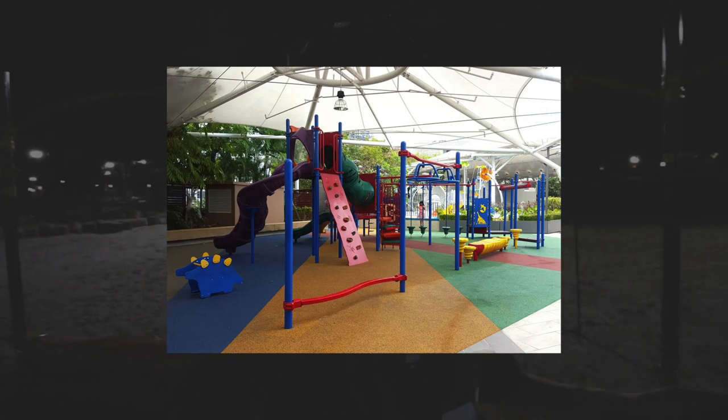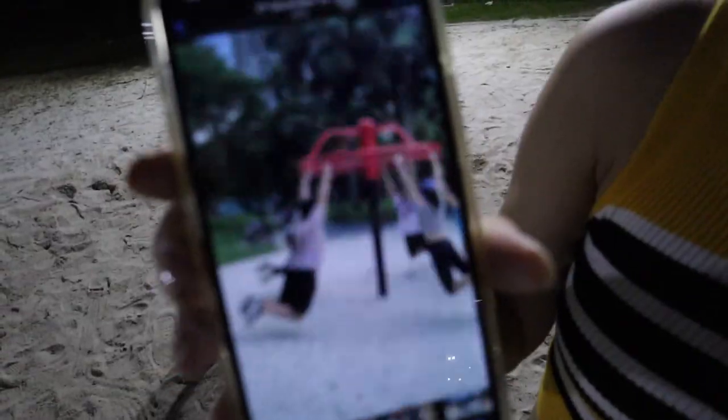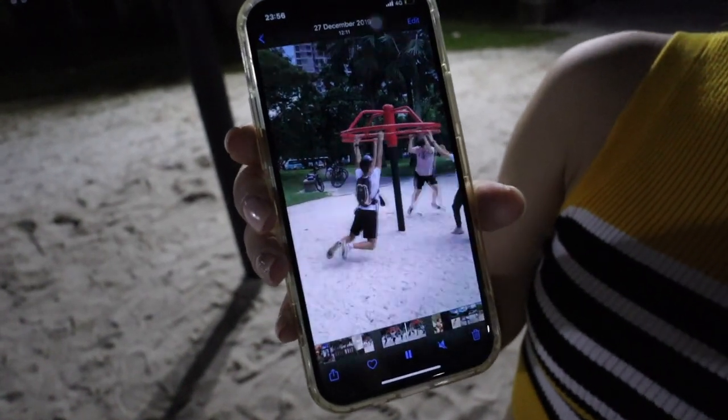It reminds me of the IMM playground, if anyone remembers. My parents would drop me off at the playground, then they'd go to the Daiso or the Best Denki to shop. I go for tuition. Oh, I cannot hang on that long, my hand pain. Your hand not pain. Really?